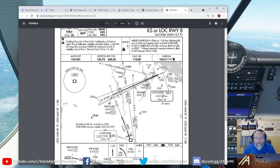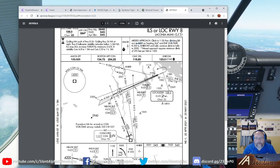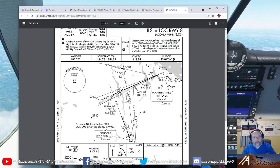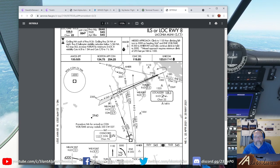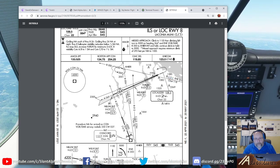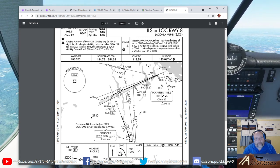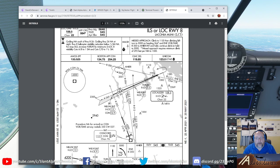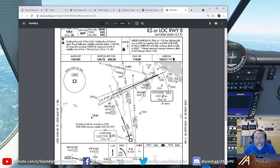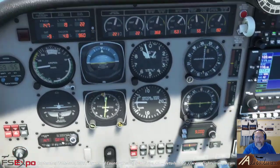The missed approach, 1150 straight ahead, and then a left to 5,000 off of the... is that ENE? Is that Kennebunk? Are we far enough east to be receiving Kennebunk? Maybe. 117.1. And what's the outbound? 300. So we'll get that tuned in now. 117.1 and 300, so we'll be ready to fly the missed approach if we need it.